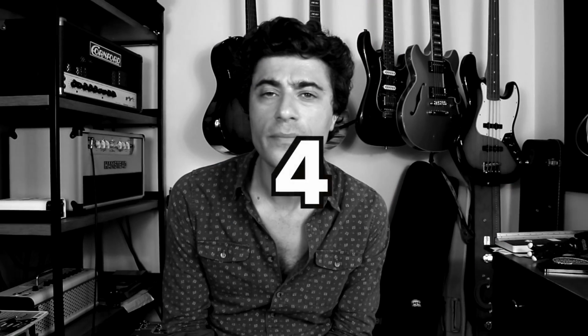Number 4, I'm going to recommend a reverb pedal. Now, chances are your amplifier will already have reverb. Some amps don't. A lot of the Marshall Plexi type amplifiers don't have reverb. This one in particular is probably my favorite reverb pedal, the TC Electronics Hall of Fame. Having reverb on top of reverb on a clean sound.